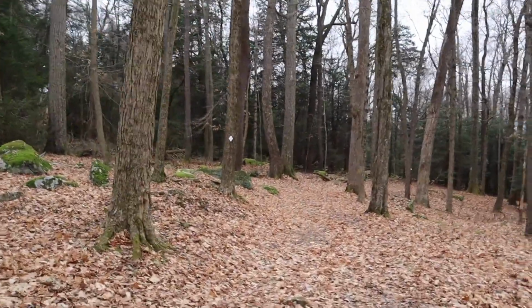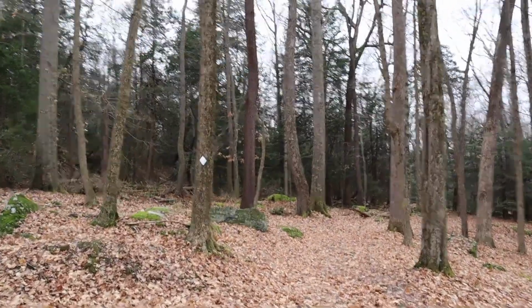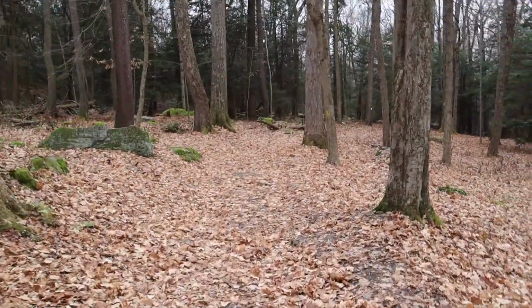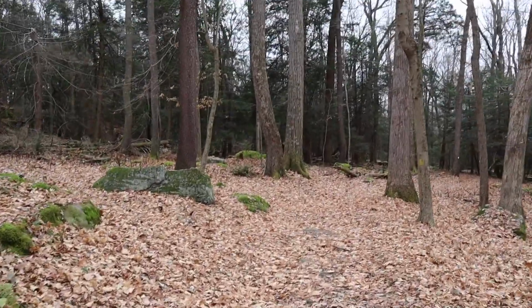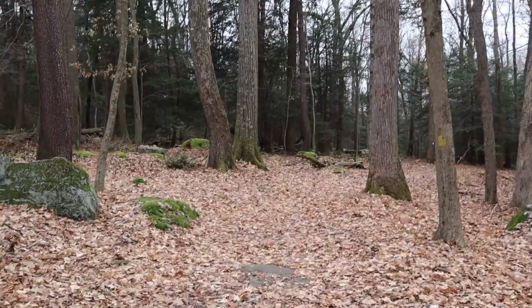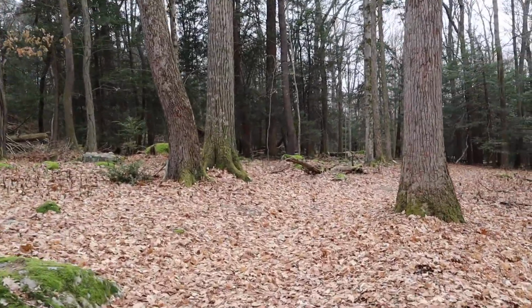Because I don't know where I'm at. I know I'm in West Virginia, and I know I'm in Cooper State Forest, so that's all I know. I don't really know too many trails around here, or any roads around here, so hopefully we can enjoy ourselves and make it back to the car nice and safe. So let's go explore and finish enjoying this beautiful outdoors.